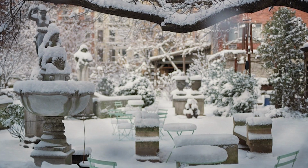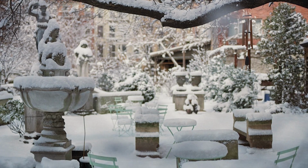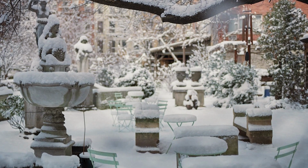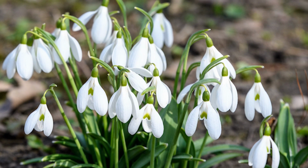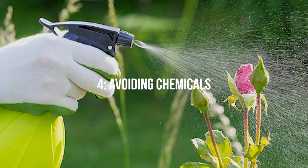3. Winter-friendly garden. Your garden can be a winter refuge for bees with the right plants. Evergreen plants, winter-flowering shrubs, and trees provide much-needed food sources when other plants have died back. Plants like winter heather, mahonia, and snowdrops not only add color to your winter garden, but are also vital for bees searching for nectar.